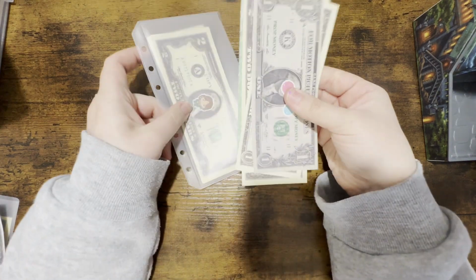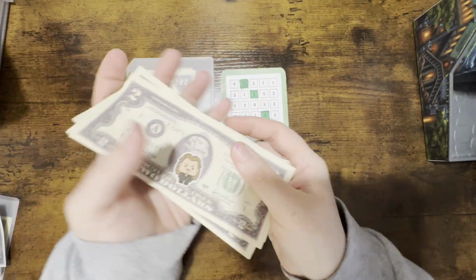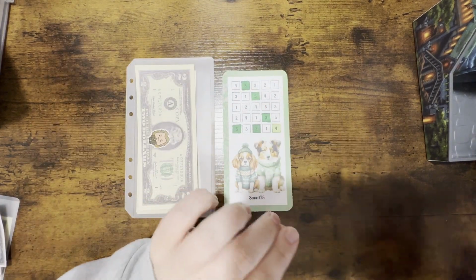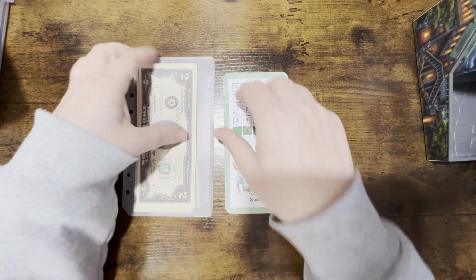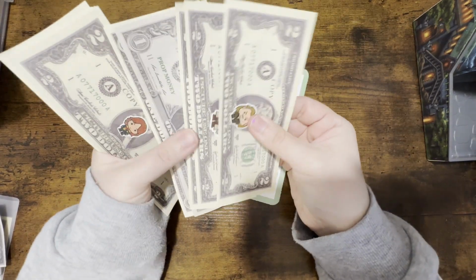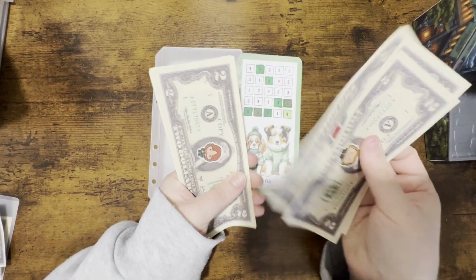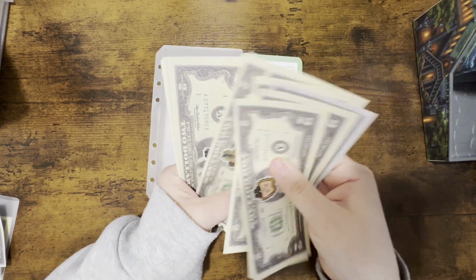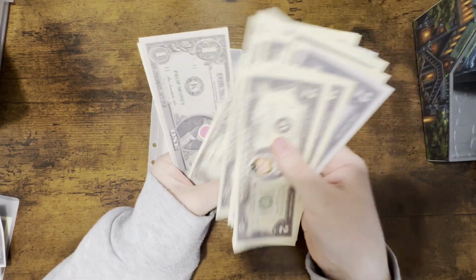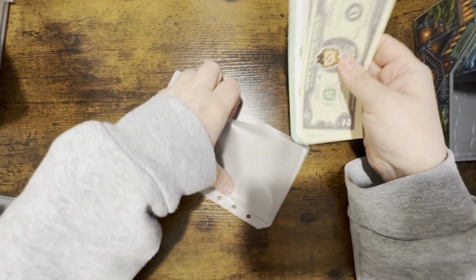Okay, next we have this Dogs and Sweaters one from Ren. This is a bigger one, $75. And it is getting $8. So I'm going to just do a 5 and a 3. All right, let's see how much we have here in this one. So we now have 2, 4, 6, 8, 10, 12, 14, 16, 18, 20, 22, 24, 26, 28, 29, 30, 31, 32. It's a nice amount. Not quite halfway there yet.